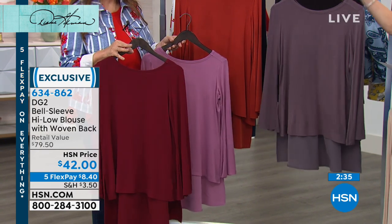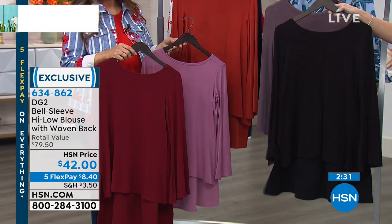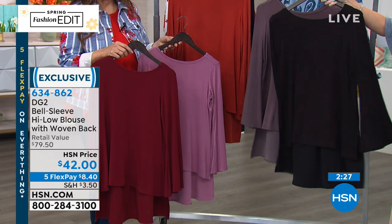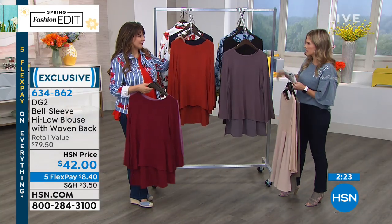Here we have it in the one that I believe we're calling gray. It is gray. It has a little bit of a lavender or a purple undertone. If you bought anything in slate this winter from the DG2 collection, it matches. Here's a must-have. This is black. You could make this your suited look if you wore black leggings or black denim or whatever.